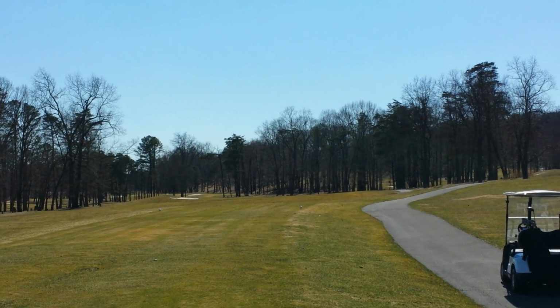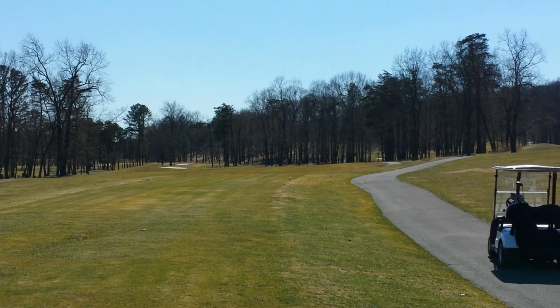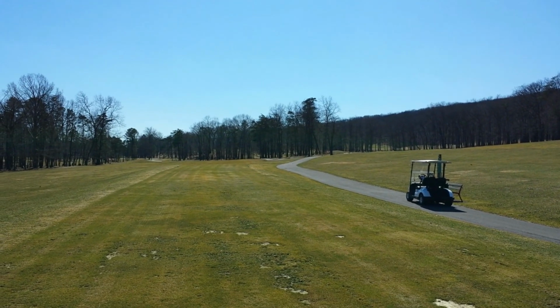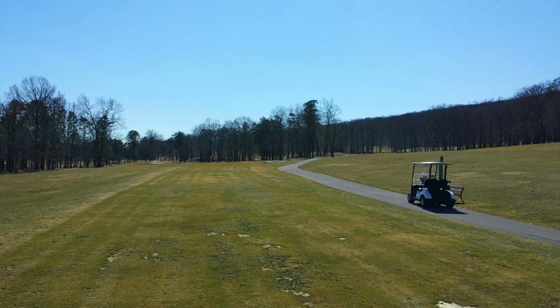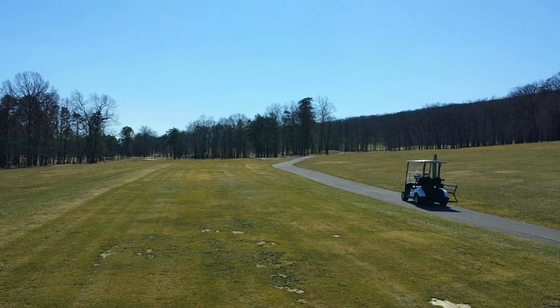All right, this is 7. It's going to go back to the green we looked at before the last tee shot. It is a slight dogleg downhill, 431 from where I'm standing right now. It's all uphill to the top of the sand trap way out there, and there's a breeze coming down off the right side here, just to the right of these trees coming into the tee box.